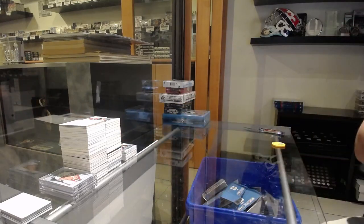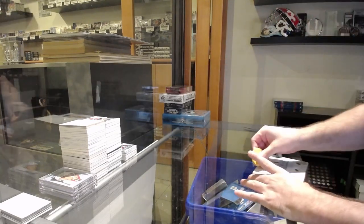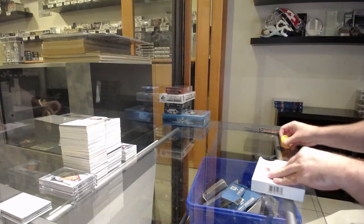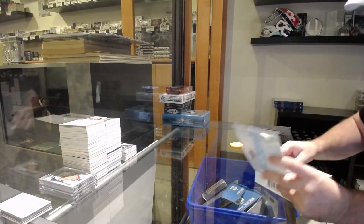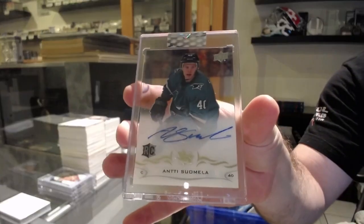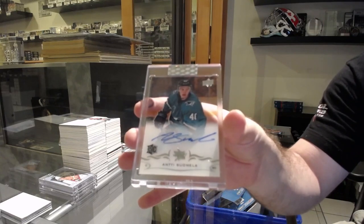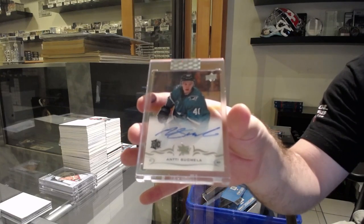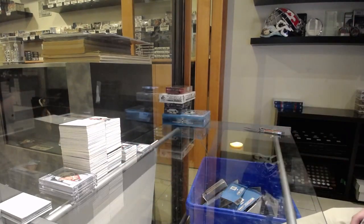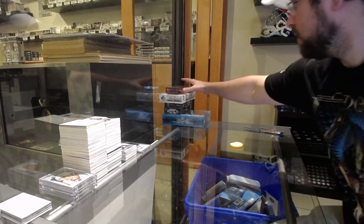All right. Let's get them going now on the bigger stuff. For the Sharks, Antti Suomela. San Jose Sharks, Antti Suomela. Gotcha.